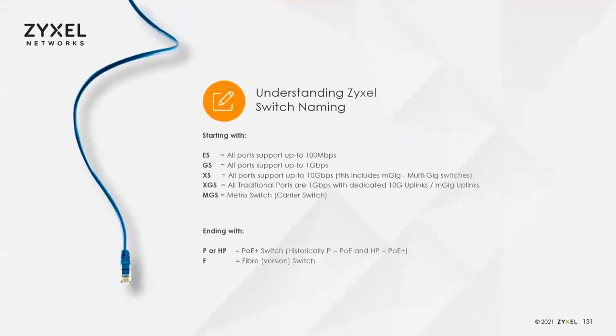So I'm going to start with talking about how our naming works. By understanding our naming rules, it will make it easier for you when you're looking at a price list or going to distribution and searching Zyxel switches to sort of figure out what sort of features those switches offer. So to begin with, all of our switches will start with a 2 or 3 letter prefix. So an ES switch, of which we really don't have any anymore, that means that switch offers 100 megabit ports across all of the ports.